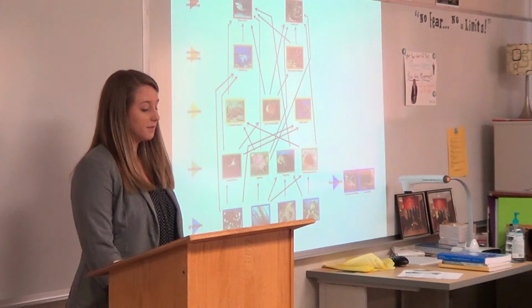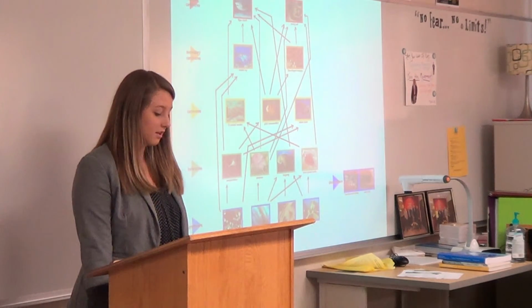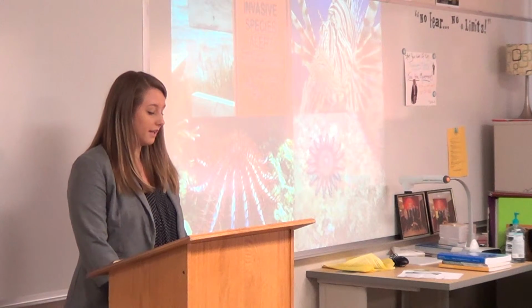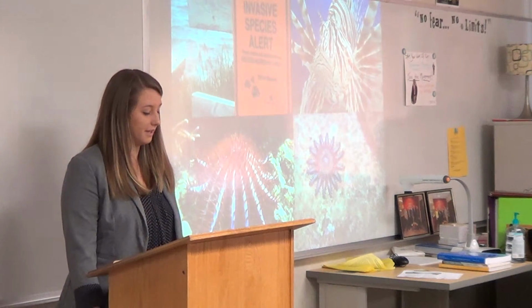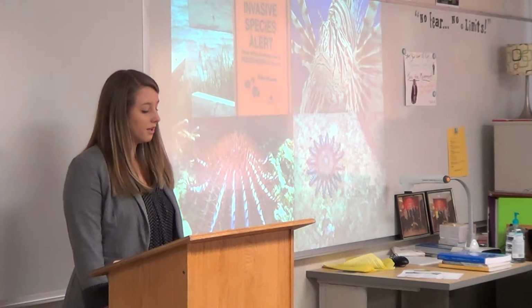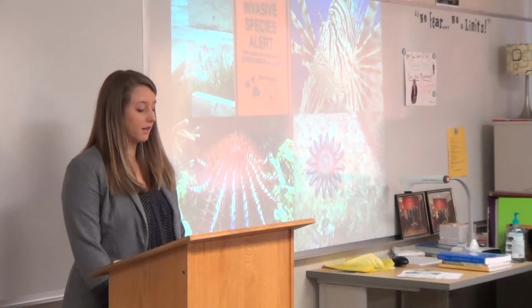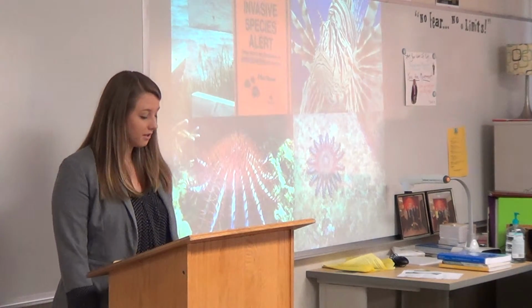This is why invasive species cause so much damage to areas like the reef. Invasive species are non-native species that move into a new area like the reef and take over the native species' home, and eat the organisms there. This causes the food chain to become unbalanced and eliminate native species.